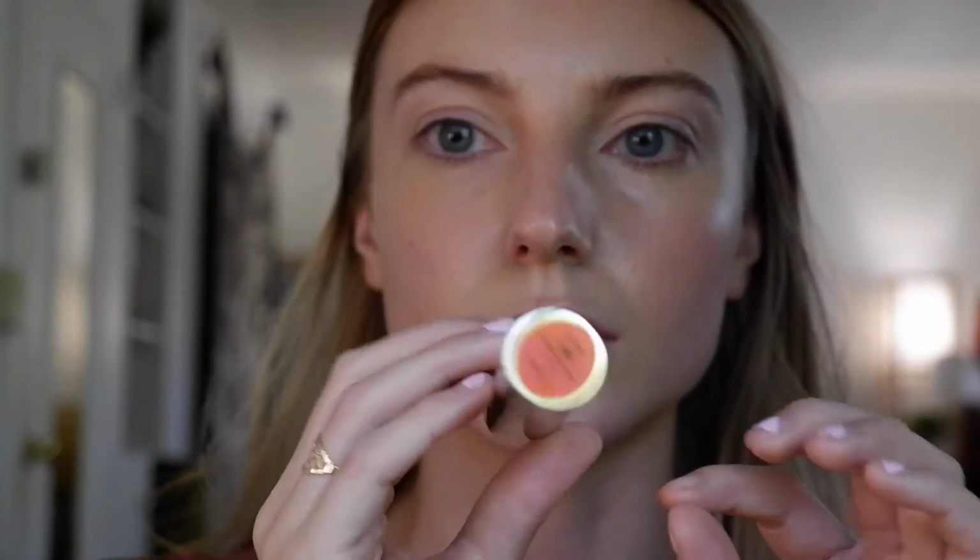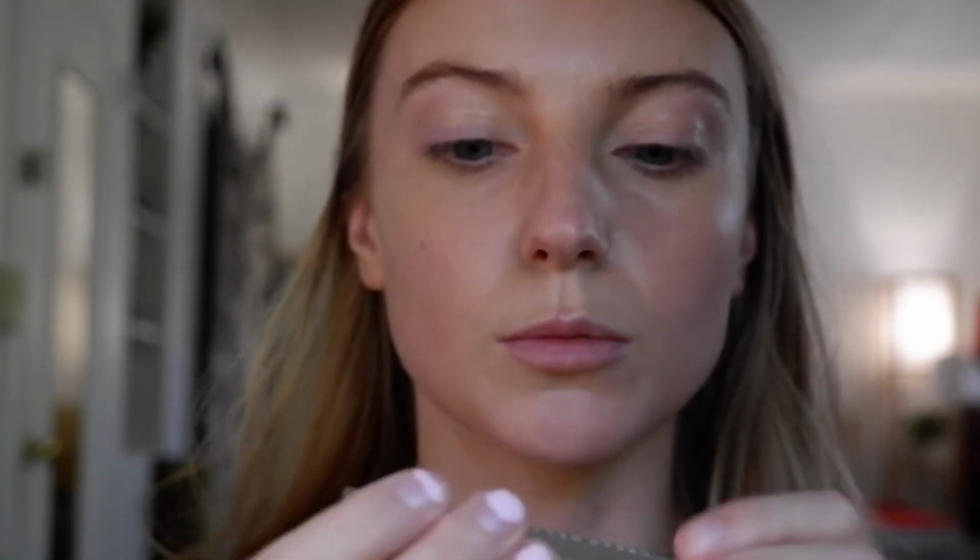Even everything out and then go in with a little cream blush. This one is the Urban Decay Face and Lip Tint. I'll try this on both my cheeks and my lips. This is in shade Bang. This is the color. It looks intimidating, I know.